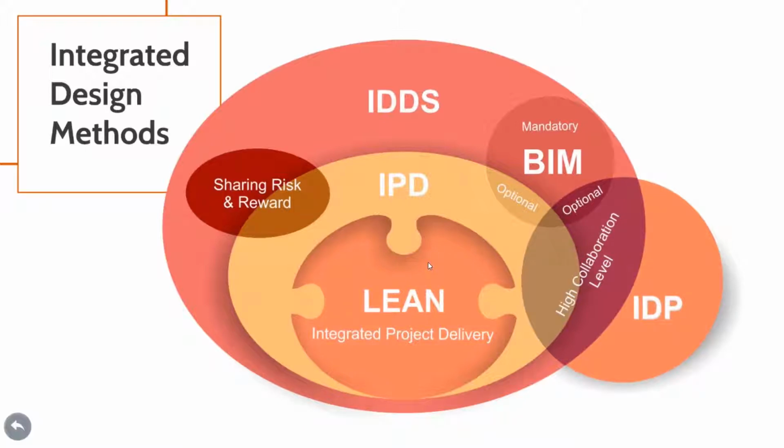The IDDS approach, as we can see there, is finally a global method that encompasses all the above-mentioned interoperable technologies and integrated processes, together with collaborative people. So IDDS aims at radically improving the performance of the construction industry and builds upon the recent adoption of new technologies and innovative processes. New technologies include, for instance, the IFC and the BIM technologies, and innovative processes include, for instance, lean management and the IPD and IDP methodologies.